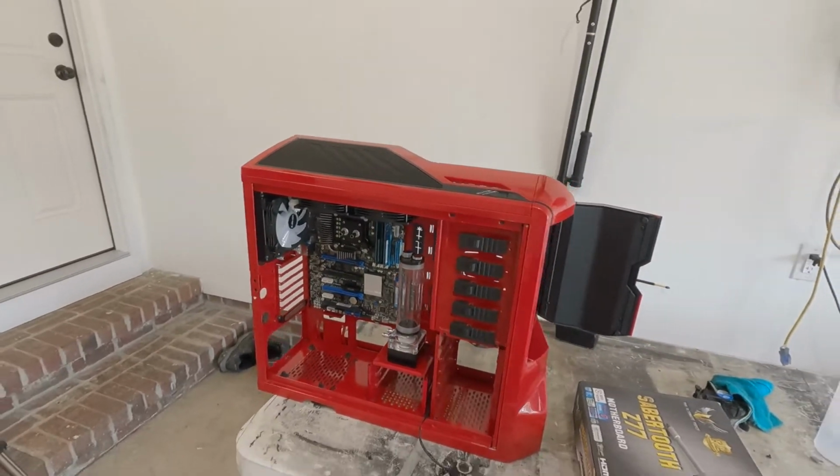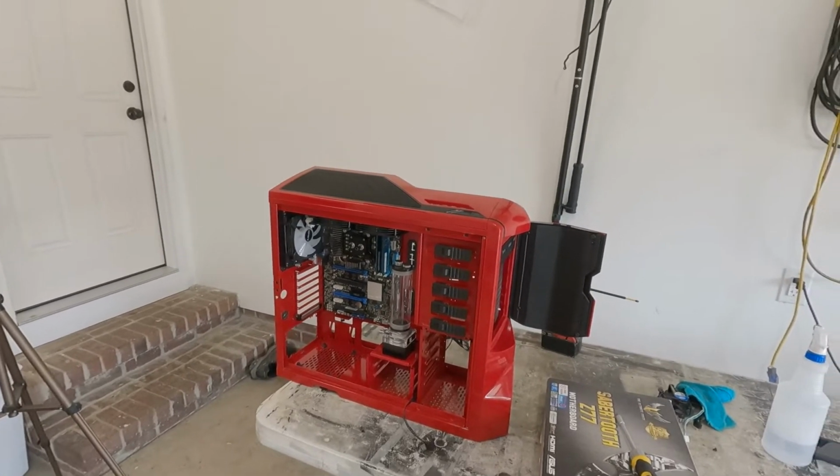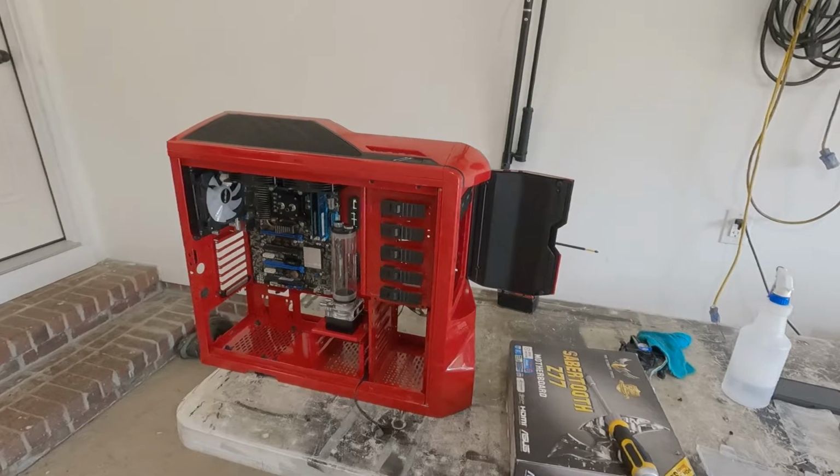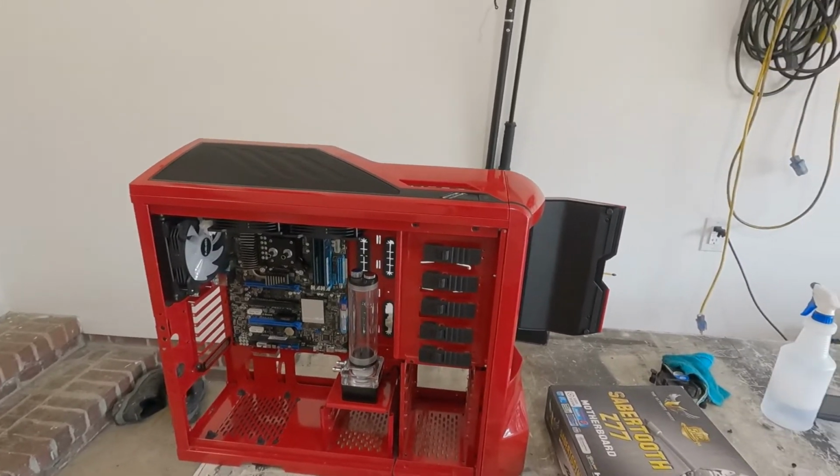So I'm done for today. It's getting hot in my garage. Tomorrow, which will be in a couple of seconds for you, tomorrow we'll go ahead and start mounting things, running things, and get to the build.